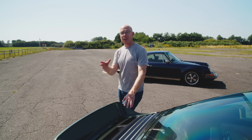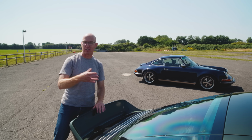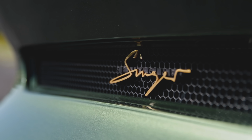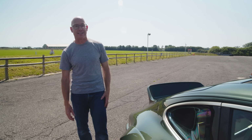You might be wondering where Singer has got all this aero expertise, given it's a small Californian outfit that's only been restoring 911s like that one for about a decade. This whole car has been developed in conjunction with Williams F1's advanced engineering department.